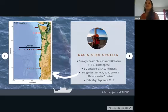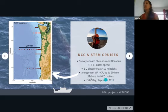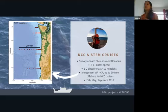So the OPAL project could have gone entirely with these helicopter surveys, but we also thought that this was a good opportunity to use our boat-based data. Because the GEMM Lab has been placing marine mammal observers on the Shimada on the Northern California Current surveys since 2018. These observers record marine mammal observations during transit between stations. Here, this map shows the NCC stations from southern Washington State to Northern California and going offshore up to 200 nautical miles. And in addition to these surveys, the GEMM Lab has also been conducting STEM cruises.